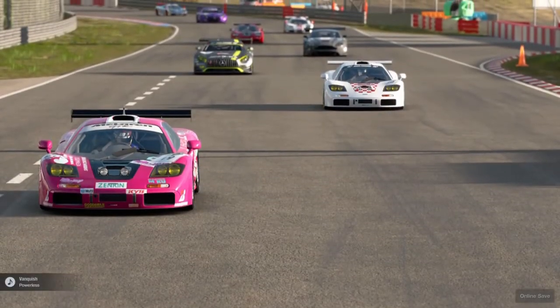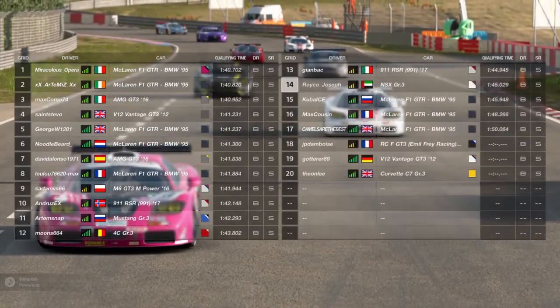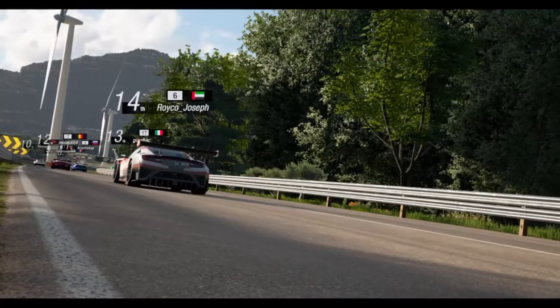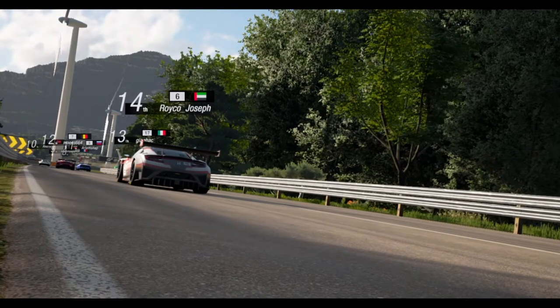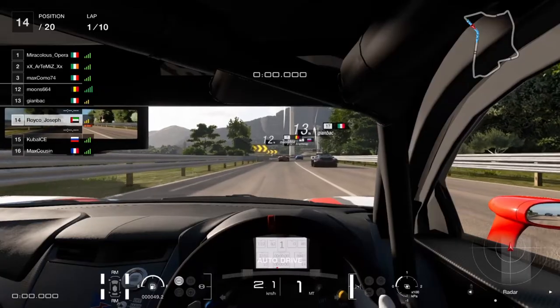The best car to use actually was the McLaren, as you see there, the F1 McLaren, the GTR. But some other cars are also viable, like the Toyota Supra or the Mercedes, but I decided to go with this car. I haven't used it in a long time. As you see there in the odometer, it's only 49 kilometers done in it.